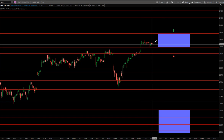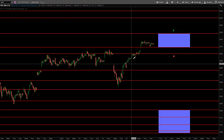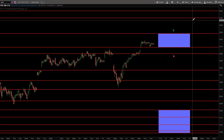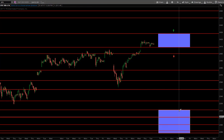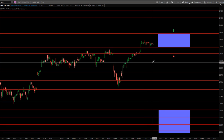It can start its march to 2500, which technically would have started down here. But if it does break above this, that's what we're looking for. And if it does start breaking down, this is what we're looking for. It's going to be an interesting rest of the week.